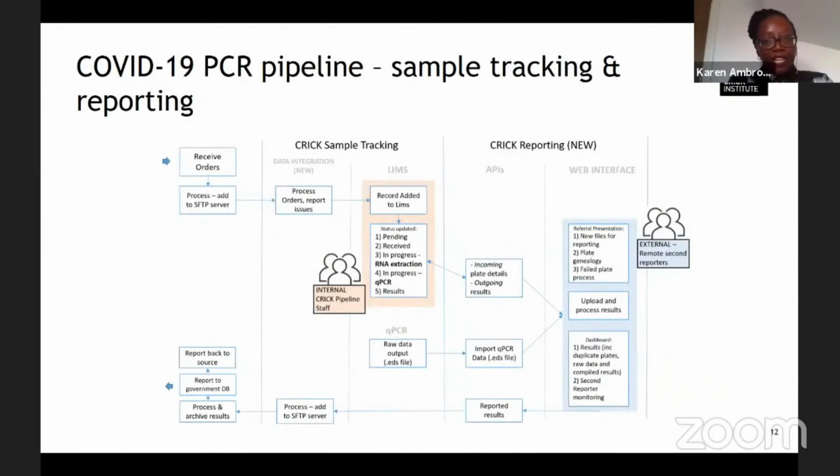From the previous diagram that I've just gone through, you can see that illustrates the physical process, but this in-depth diagram explains a technology process which supports the sample tracking and reporting pipeline. As I said before, the sample IDs are pre-registered with our system from HSL prior to the physical sample being delivered to the Crick.